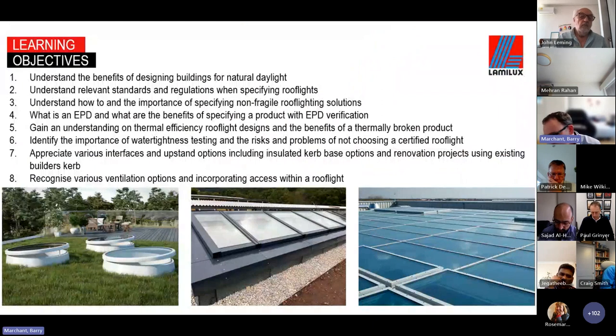These are the learning objectives that we would hope to cover today. I won't read these to you. By the end of the CPD, we should hope that you would have a good understanding regarding the 8 learning objectives shown on this screen.